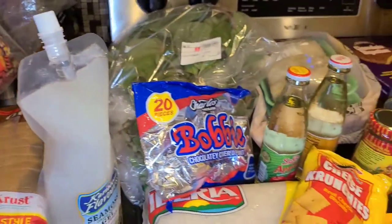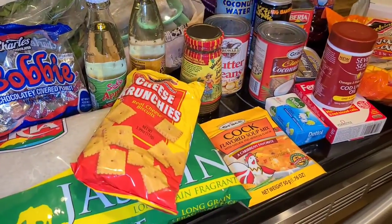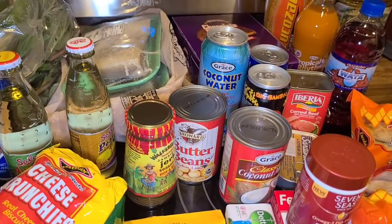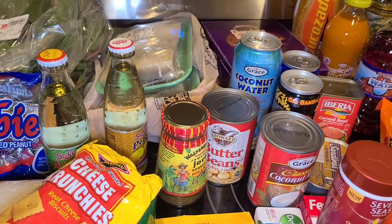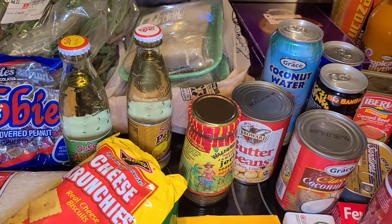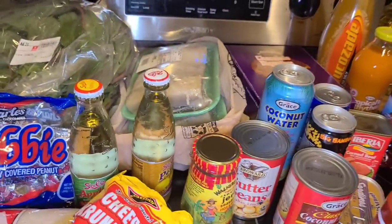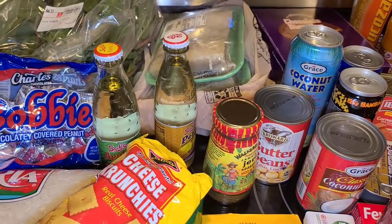So that's basically what I picked up from my grocery store, my produce and my other canned stuff and stuff like that. I am a Jamaican, so I just love my Jamaican stuff. So that's why I still have to shop at a Caribbean store, because I can't do without my yam and stuff like that, you know. So that's basically what I picked up.